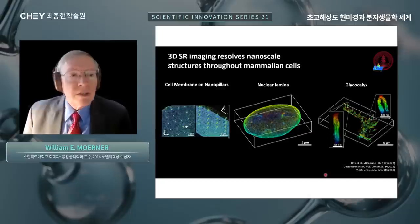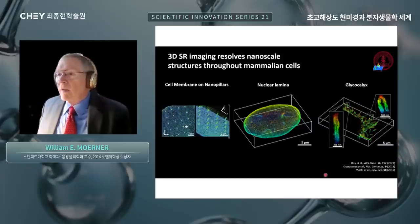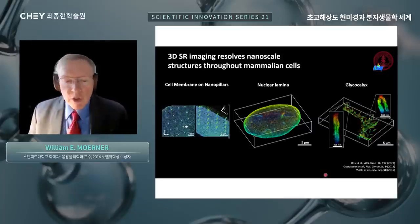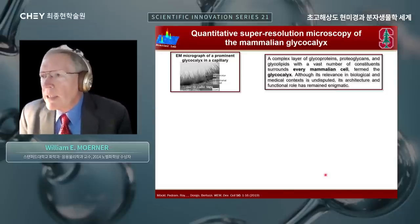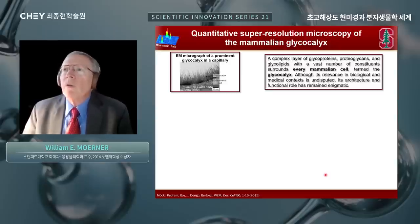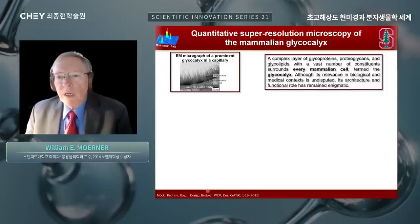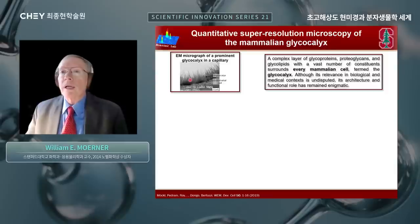Let's now switch a little bit to talk about a specific example where I can talk a little more about the biological detail. So the glycocalyx is what I'd like to describe for a moment, and what you see if you do super-resolution microscopy of this structure. This was a collaboration with Dr. Dorigo at Stanford and Dr. Bertozzi at Stanford. You may have heard her name. She's a recent Nobel laureate.